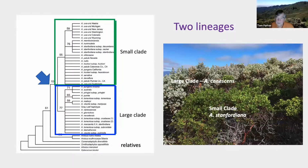So here's an example from Mount George in Napa County with Arctostaphylos canescens from the large clade and Arctostaphylos stanfordiana from the small clade. You would be able to tell a hybrid between these two because there are so many differences between them, but there's not a single hybrid in the whole region between these two species.